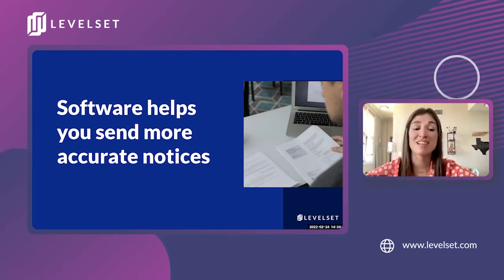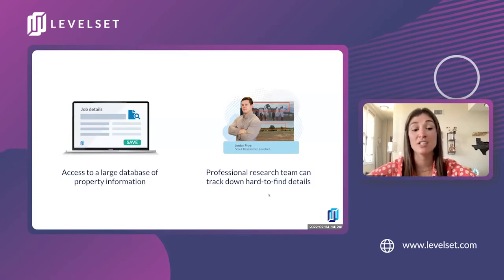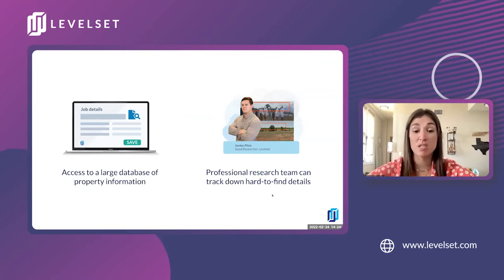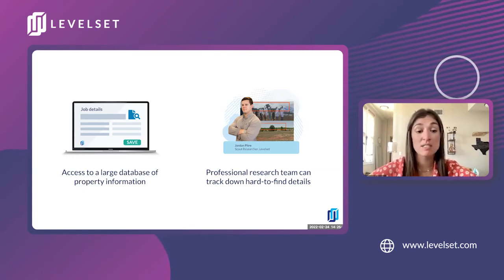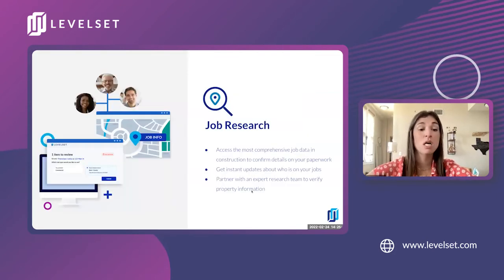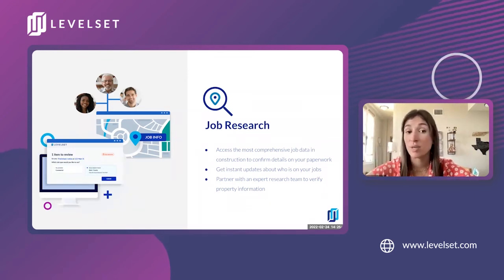So one of the things that the technology can do is help you send more accurate notices. When you're using Levelset's lien rights management software, any information that you don't have or that you're unsure about can be found and confirmed within a matter of days. Now, this is key because in some states, you can lose your lien rights if you don't have the right property owner or job site details. Most people I speak to grab property information right from their contract, or maybe they get it from their sales team. Some actually have to call the general contractor to get owner or lender information.